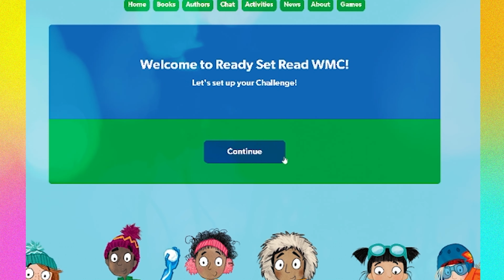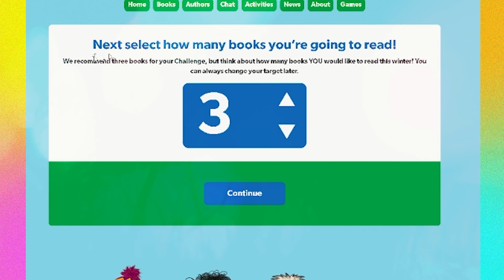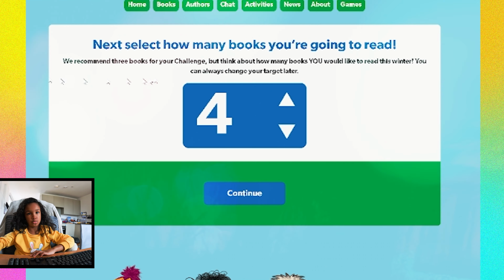Let's set up your challenge. Press on continue. Next, select how many books you're going to read. We can recommend 3 books for your challenge, but think about how many books you would like to read this winter. You can always change your target later. I'm going to choose 4 books to read.